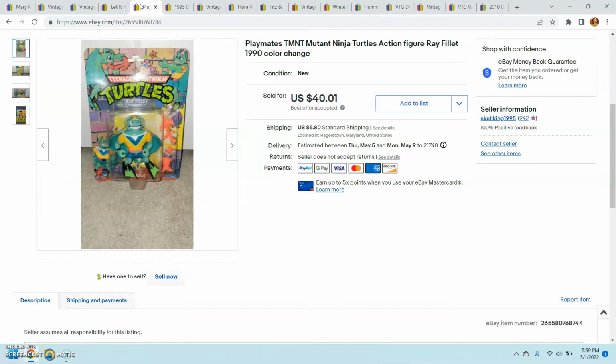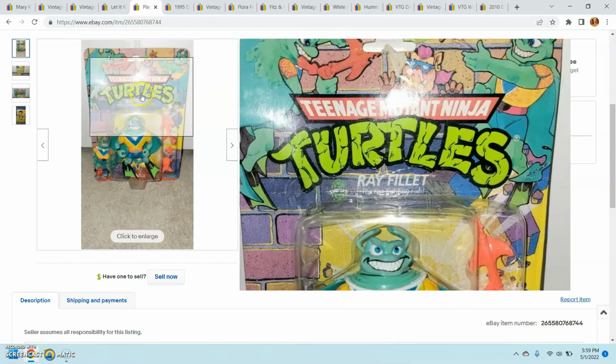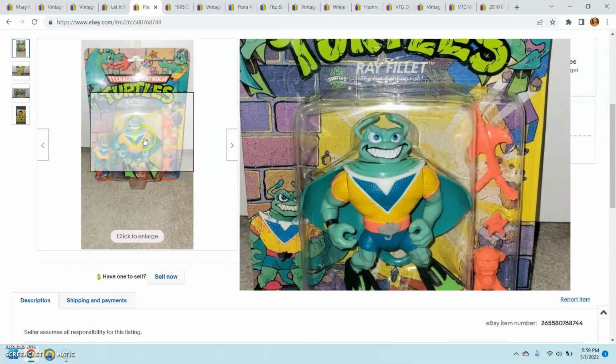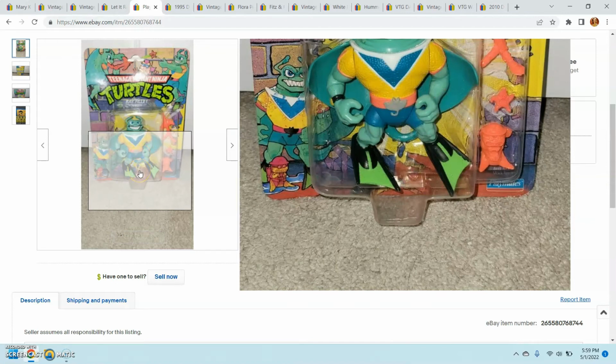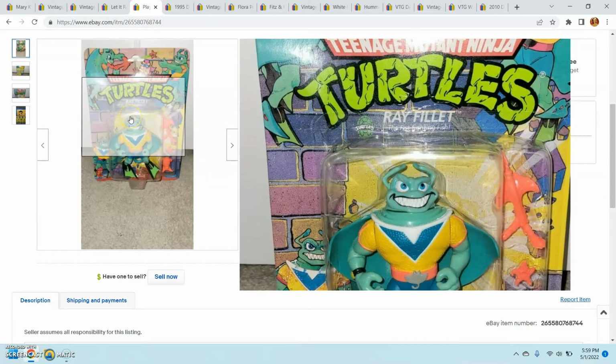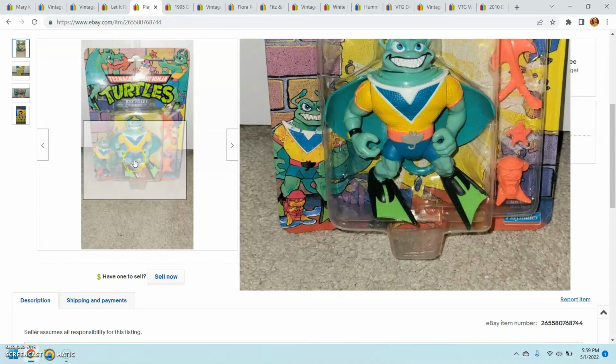So the next item we're looking at sold for $40.01. It's the 1990 Teenage Mutant Ninja Turtles Ray Fillet action figure, still in the original packaging. I do want to say that I did get a neutral feedback for this item because there was, I guess, a crack in the bubble of the packaging that I wasn't aware of. And I make mistakes. I'm human. I'm usually pretty good at noting damage, whether it be in my sales or on eBay. And that may have just been a flaw that I missed. I didn't see it anywhere when I was taking pictures or looking over the item real well. And again, this is something I've had, I think, since pre-COVID.